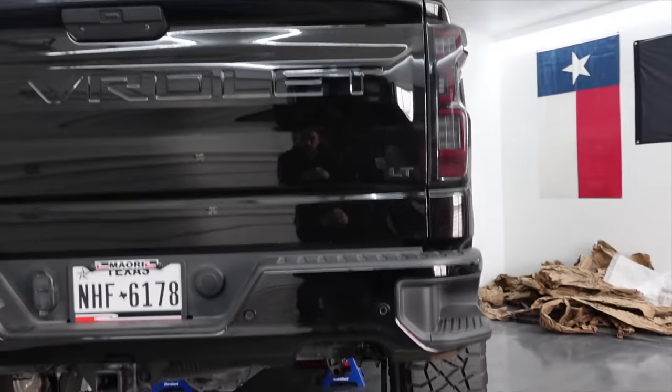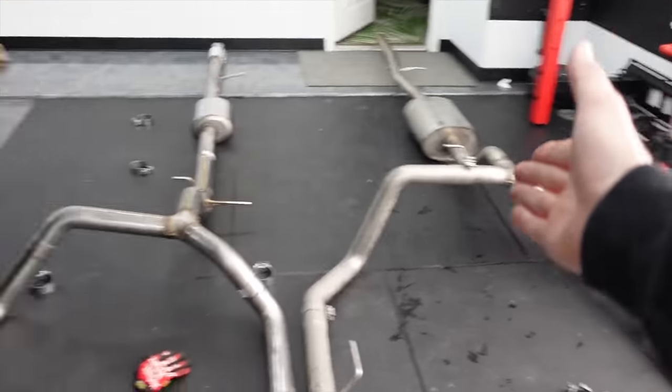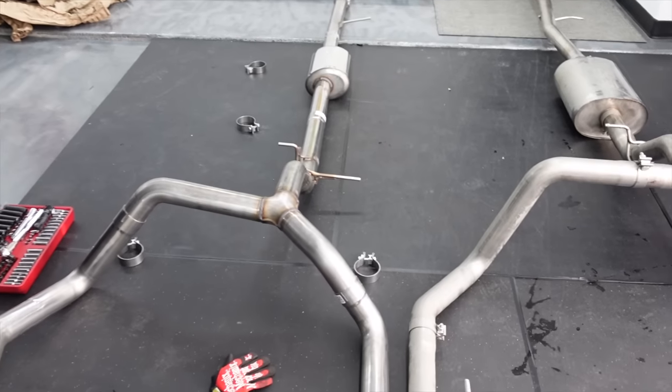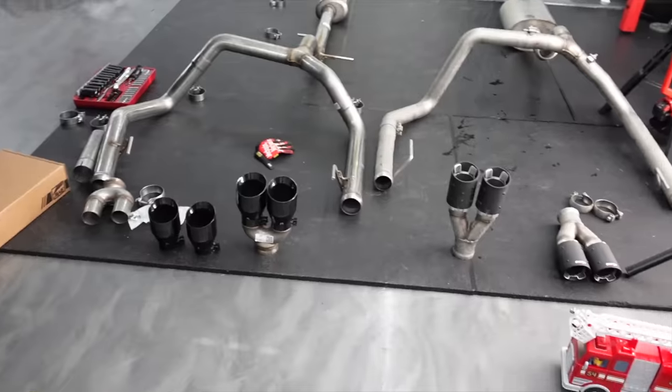All right, guys, we are exhaustless. We have the Borla system here on the right, just came off the truck, and the new AWE system here on the left. Relatively the same setup, coming from single back to a dual around that rear spare tire.